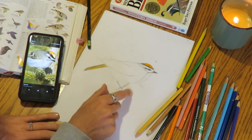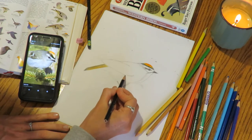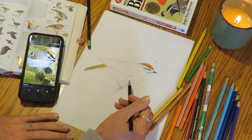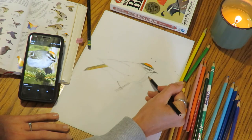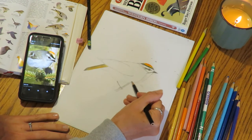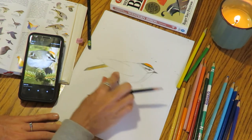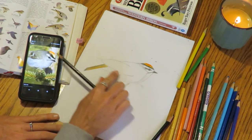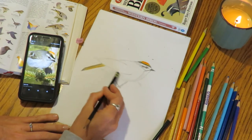Let's see, where should I go now? I'm going to round out where I want my belly, where I want any white. Gray. I wouldn't say it's totally white, so I'm going to. Can I do this? That doesn't really work, but what if I used a pencil? That kind of works.